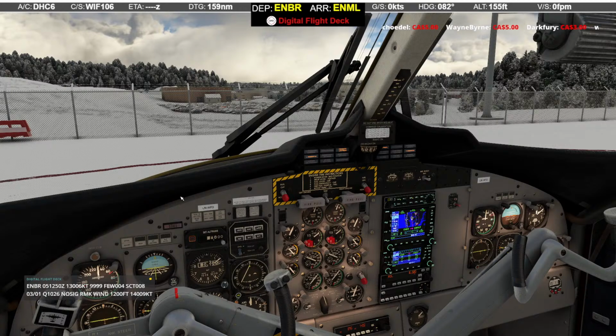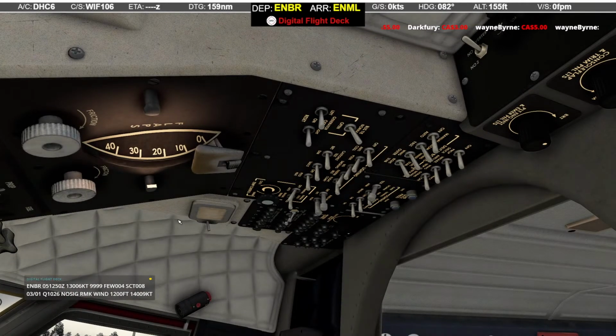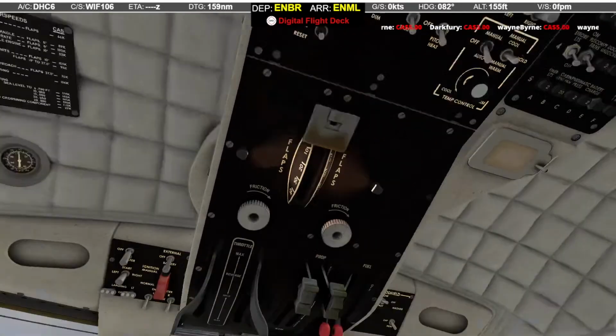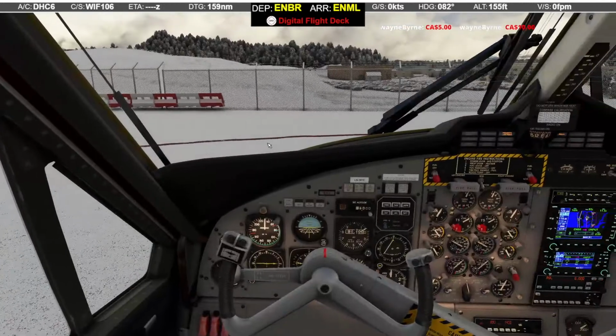So after start changes, we're in idle, generators will come on. Instruments are within limits, we've been checking that. Radios are online. We'll get the rest of the lights on. Anti-collision lights are on. Generators are both on. Pitot heat is on. Get our taxi light on now. Strobes are off, that's fine. De-icing will remain off at the moment until we take off. And we will come down and turn on the windshield heat. Alright, I think we are pretty well good to go.